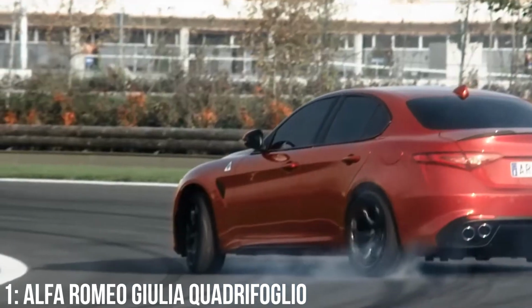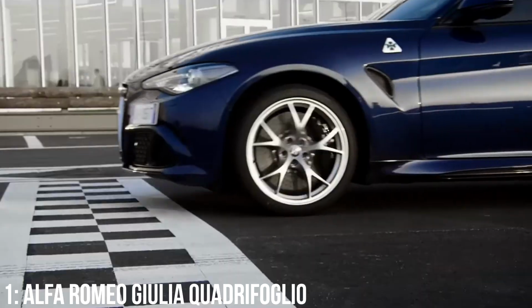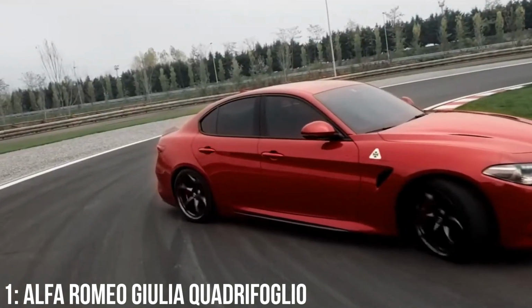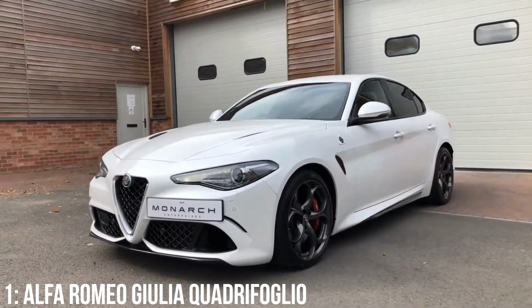Alfa wanted to compete with the C63 and M3 mentioned previously on this list, so made a car that was quicker than both. That engine is a masterpiece, all aluminium, designed by Ferrari technicians specifically for this car, and with a direct relation to the engine block you'll find in the Ferrari California T. This is what enables the V6 to be as punchy as it is.